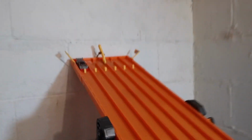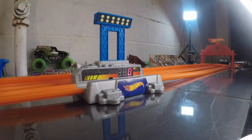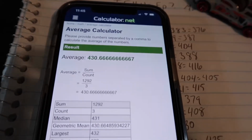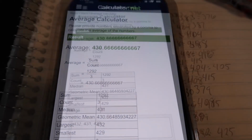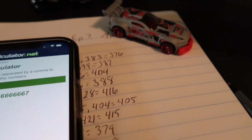431. If he can keep this up, he could easily battle for first. He needs to keep it in the 430s. Let's go. 429. Oh boy. All right, Track Ripper number 3: 432, 431, 429. You need a 430 average. You get a 431. Oh, and all those numbers round up. So we have a new leader on top of the board by 1 mile an hour.